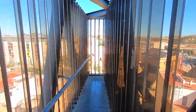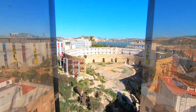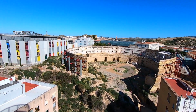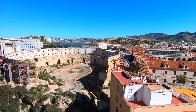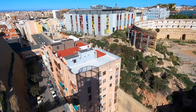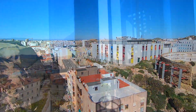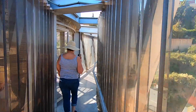So we're walking out to the end of this walkway. Of course, now we can see that theater they're restoring that you can't get in. That's the little hill we tried to climb. There's the one they said we couldn't go in, fortress. Here's the street down below. And all of Spain.